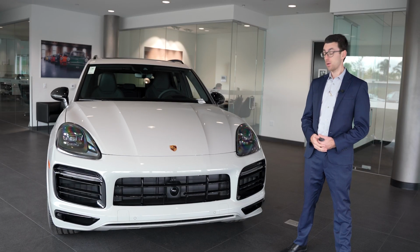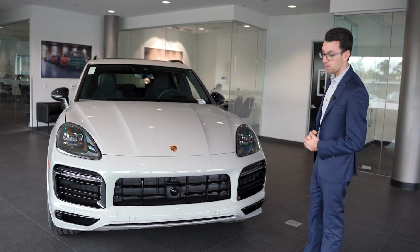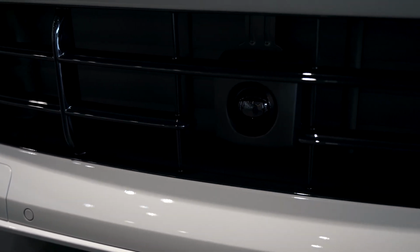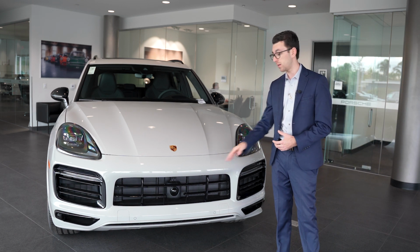One of the first things I want to go over is the entire front end of the Cayenne. A lot of customization you can do, a whole lot of features. One of the things I want to point out here is going to be our Sport Design package in high gloss black. That's going to give us the front bumper you see around the fog light area, all going to be in high gloss black. And if you have a chalk car, it contrasts very well.